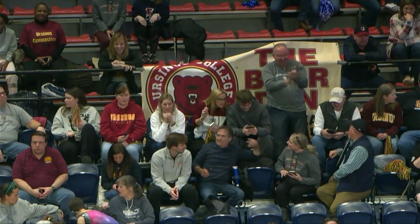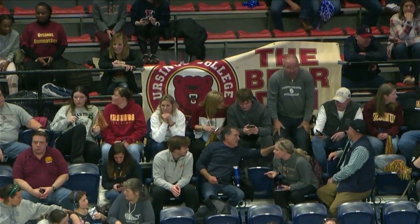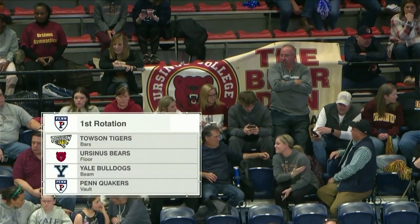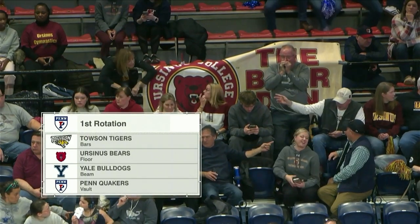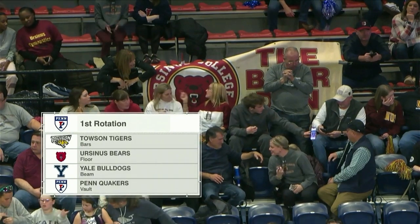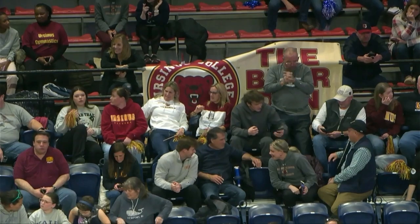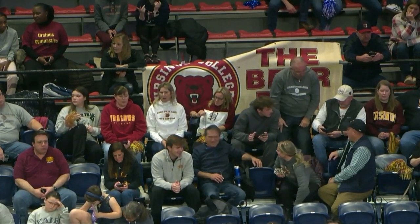Floor is a great place for them to start. We'll continue to look at things for this first rotation as a whole. You mentioned Penn on the vault, Towson on the bars, Yale on the beam. You see it right there, and Ursinus starting with things on the floor. Let's talk about that floor routine for Ursinus. Again, when you talk about someone who knows this Palestra very well, head coach Kim Valenti, well, floor was a big bright spot for them in their opener.